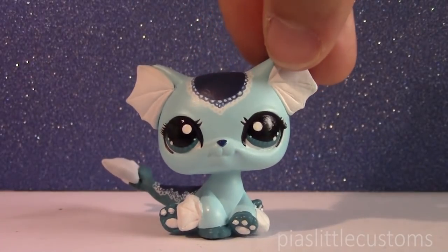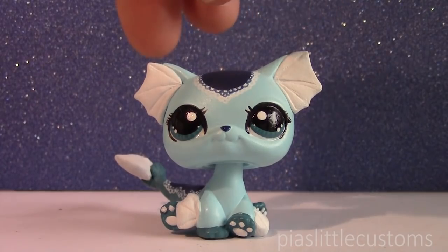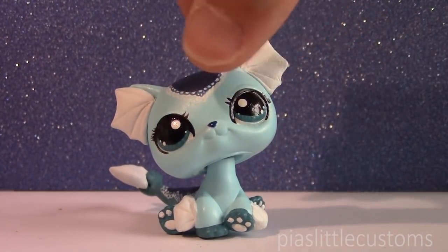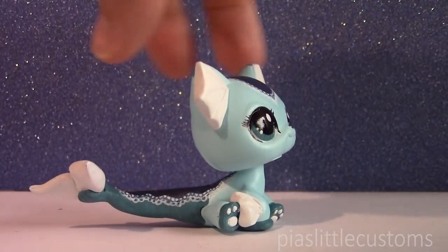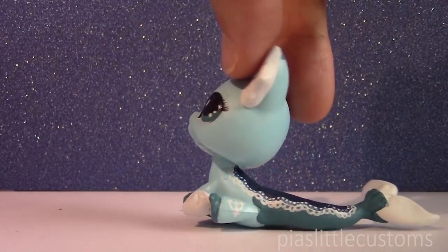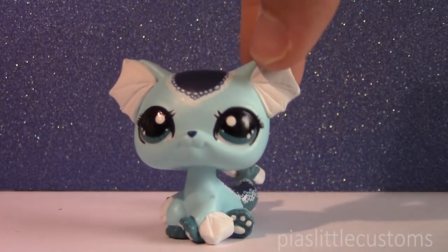Then we have my custom inspired by Neptune. I also wanted her to have an aquatic design, which is why I gave her these fins in the ears, as well as the mermaid tail and the fins on the legs. She also features a very lovely lace design on the head that goes all the way to the tail as well. I think that she turned out really lovely. She's very simple compared to the other ones, but that doesn't bother me. I think that she is very adorable in her own way.